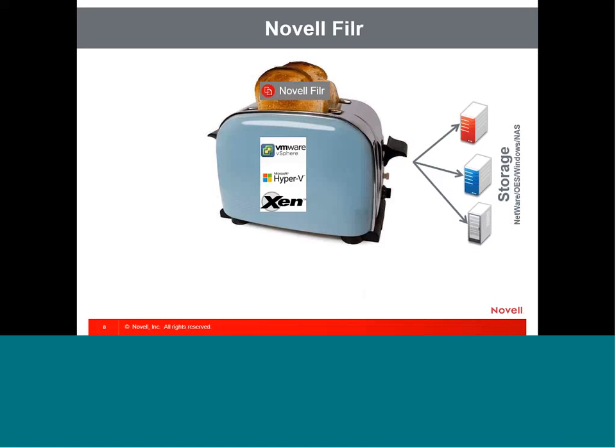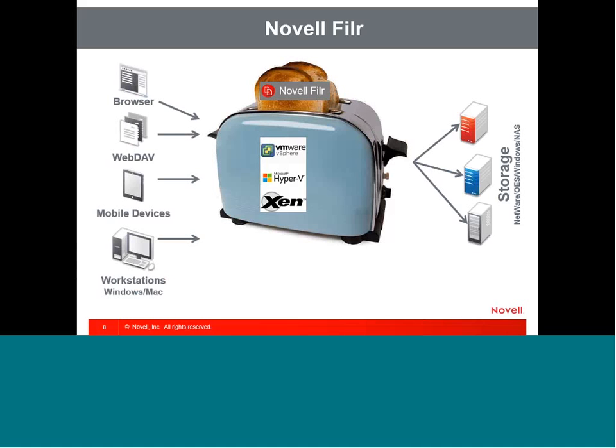We would prefer that it was our back end in terms of NetWare or Open Enterprise Server, hopefully Open Enterprise Server. But this works equally well in a Microsoft environment, whether you have Windows servers or simply NAS devices. Through that virtual appliance, you can then access all of those files back in your data center without needing to upload them to the cloud, create duplicate copies, or do anything fancy like that. It gives you native access to all of those files.